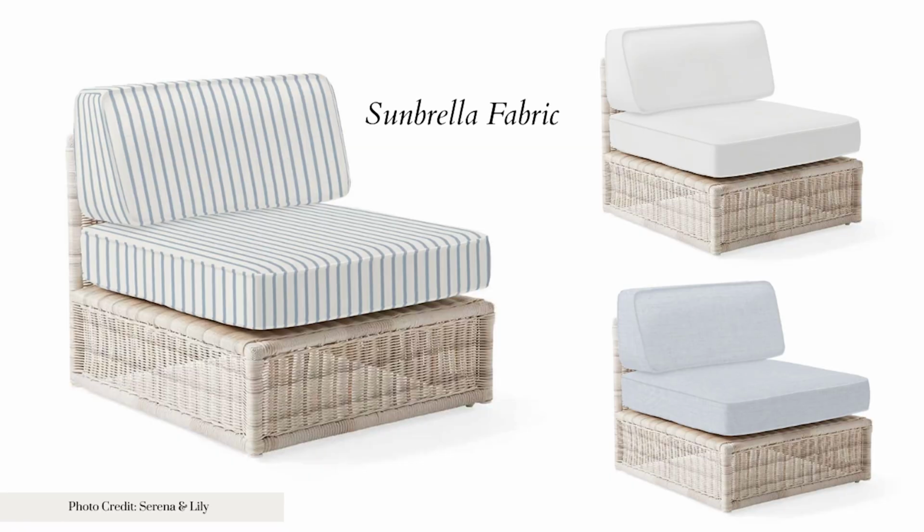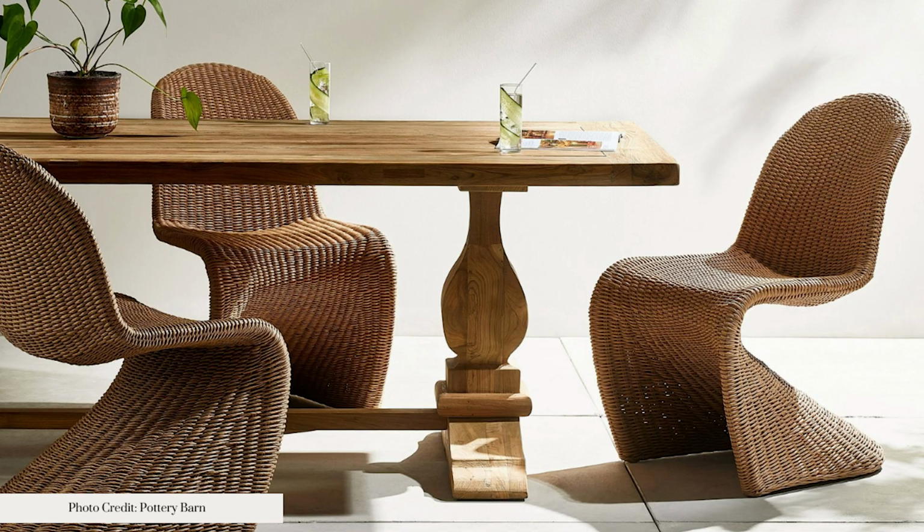For the dining chairs, finding an option with cushions will make the dining experience more comfortable. Just remember to bring those cushions inside when they're not in use so they stay clean. The best fabric for those cushions, I would recommend Sunbrella fabrics. And if you prefer no cushions, rattan is a great choice.